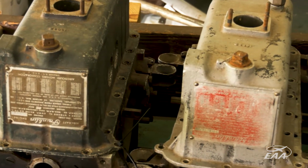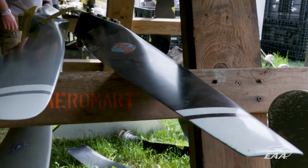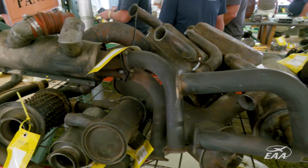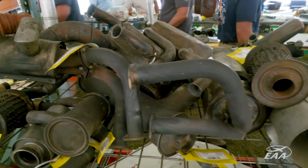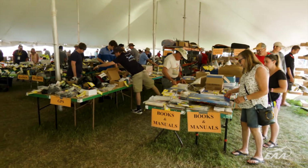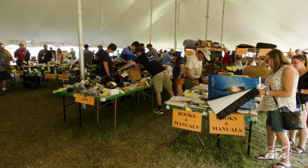I was looking for engine parts for my Corvair conversion, and I found a couple parts, but it's just seeing a bunch of different parts that you can save a lot of money on, and enjoy looking at different things, old parts, new parts, and visiting with the people walking through there.